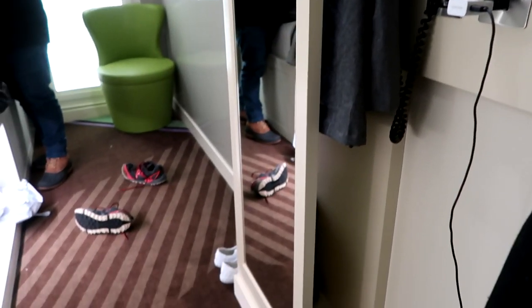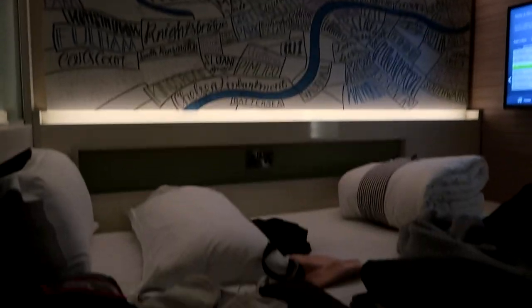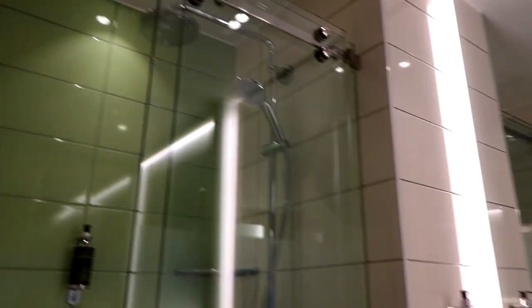In your coats here. They have a full-size mirror there. Outlets right here. A seat. And then this is the bed. You have storage underneath. And then the bathroom is over here. Very modern, very nice. So tiny, but we're gonna be out most of the time.